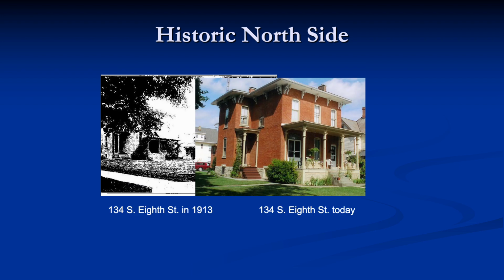134 South 8th Street was built in 1880 as a parsonage for the Methodist Church. In the 1913 photo, the front porch steps were on the left side with a gable on the porch roof over the steps. Today, the steps are in the center of the porch, and the gable on the porch roof has been removed. Other than those changes, and one window replaced by a front door, the house looks just like it did in 1913.